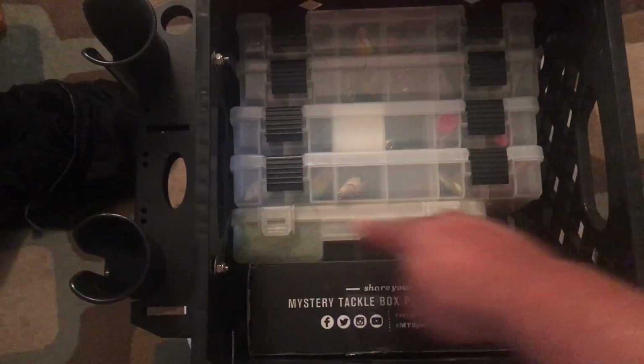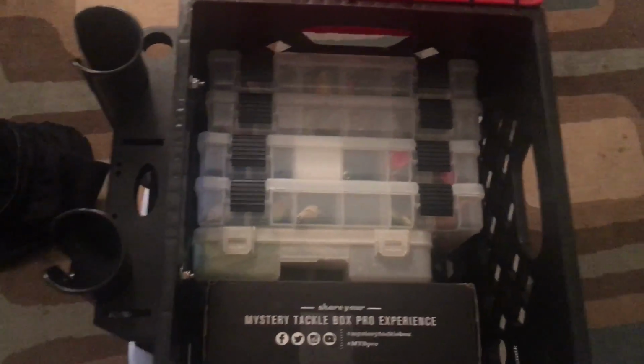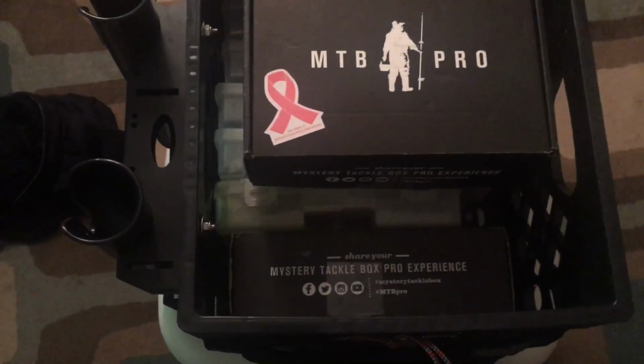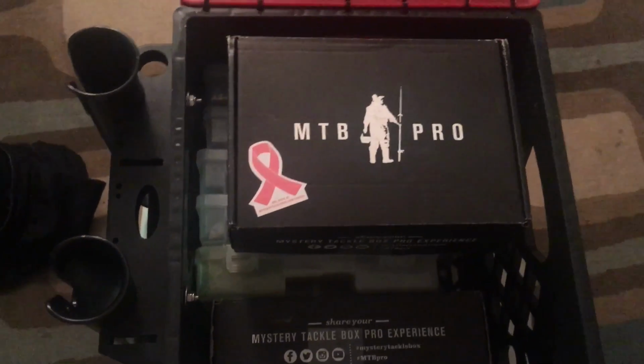At least one more 3600 here, and I can put two on the kayak. Or what I can do is I can do two more 3600s and do what I do with my other mystery tackle box that also has plastic in it. Sit this on top, which might be the other option. Don't know. Haven't figured it all out.